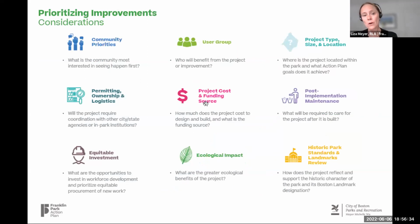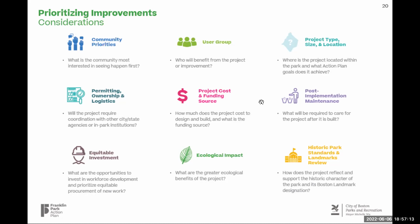And this is a range of all the different things that need to be considered as any project moves into implementation. So we'll see a range of sizes. We'll see projects in different locations in the park. Some projects will have varying timelines. Many of the projects will require multiple funding sources. So we'll have to think about permitting and logistics. There will be a need for coordination with other city departments and stakeholders, both within the park and outside the park. We'll always be working with the community along the way to get additional review and input. And then, as I said early on, the park is a landmark, so we'll need to make sure that anything goes through the Landmarks Commission as well.